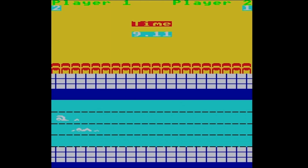The graphics are reasonably good for a BASIC game, although the colour choices aren't the best, and it did amuse me that there seems to be a load of chairs for an audience to sit on, but they're all empty. The sound effects are limited to annoying beeps, which is a shame because the water splashing sound should have been achievable. When the game begins, there's no starting countdown, the race just starts immediately, so you have to be ready to get going straight away.